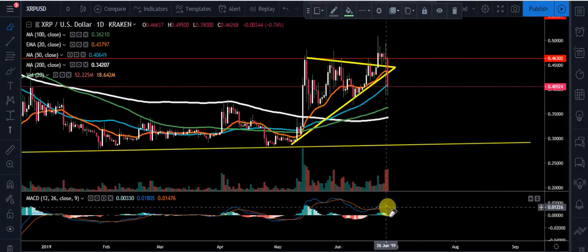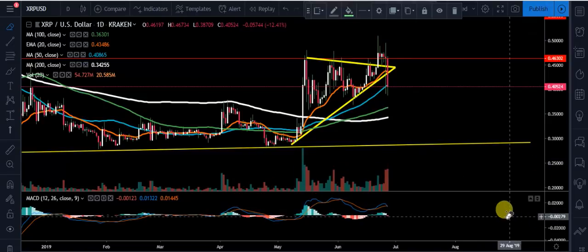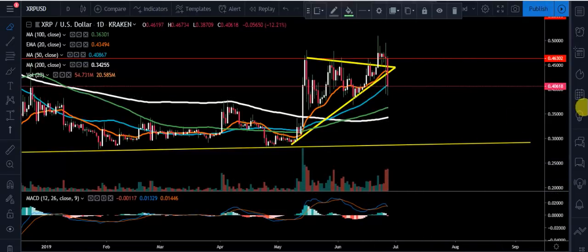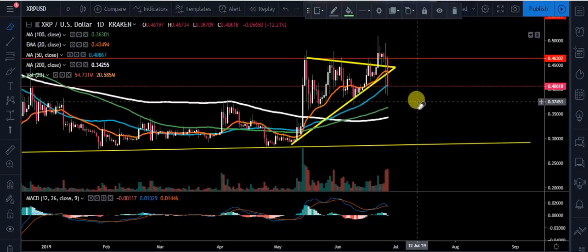So MACD, guys, it's looking like we're starting to cross down to the downside there on heavy volume, so we're really going to have to wait and see. I'm going to be looking to see if we get support off the 50, and that's going to be at 40 cents. We need to close up above that today. If not, we're going to be looking down around that 36 cents right there.